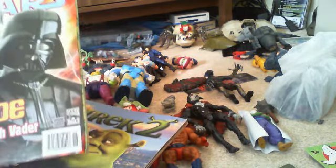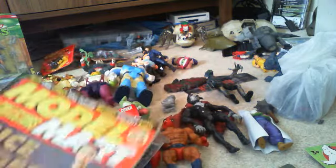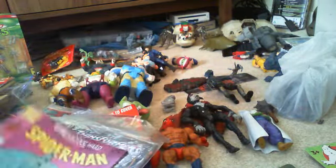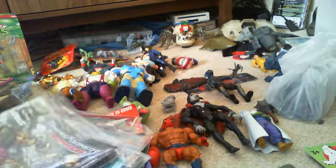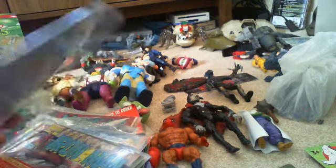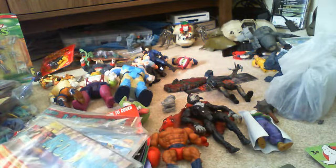So there was this weird Star Wars one, it looks a bit more modern and tacky and not very exciting. A Shrek 2 sticker album, again not very exciting. Model Mart Price Raider, sorry. An individual Spider-Man. There's Transformer Armada. This is the first 3 comics, all first issue printings. Don't seem to go for that much, but it's got a cool fold-out cover on the first one.